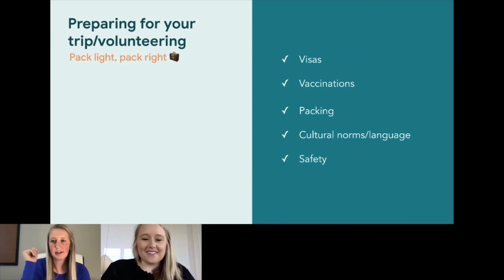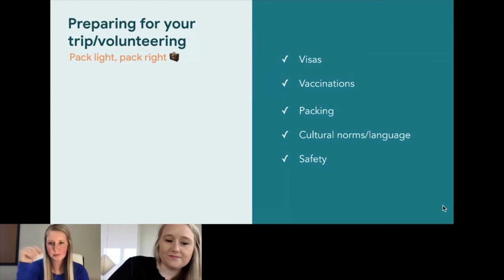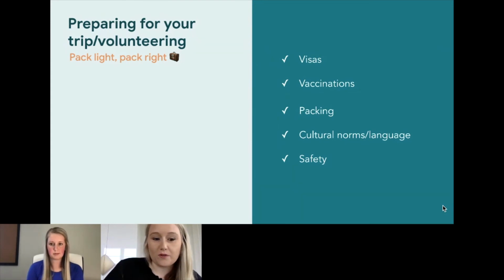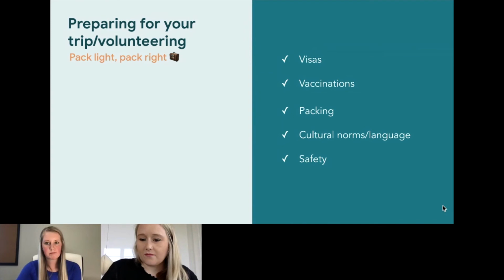That was great. The org will usually tell you what kind of vaccinations you need to go to a certain country too. So it won't be up to your own research. They will help facilitate this for you. Yeah. That's another part of finding a good organization: how well do they prepare you to succeed there, and how much support will they give you when you're on the ground.